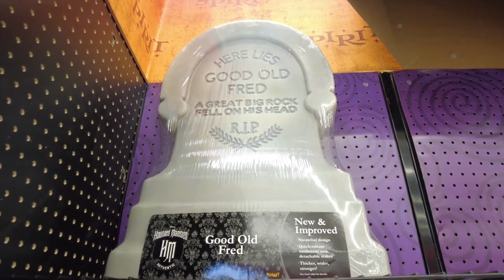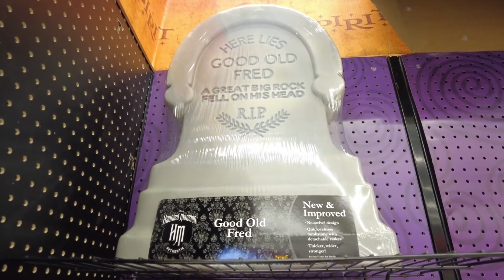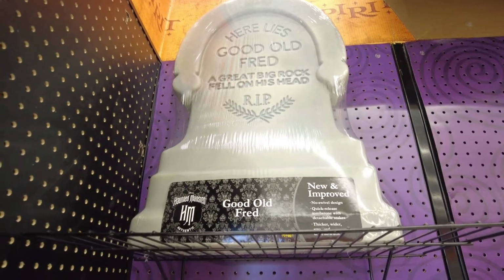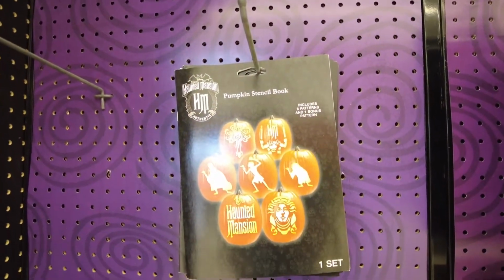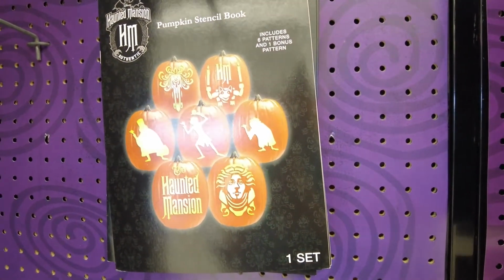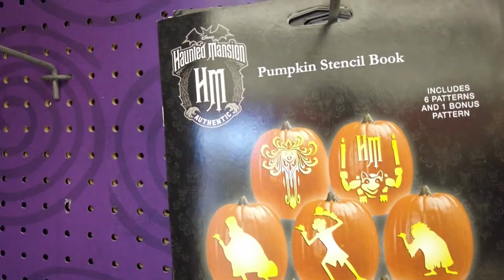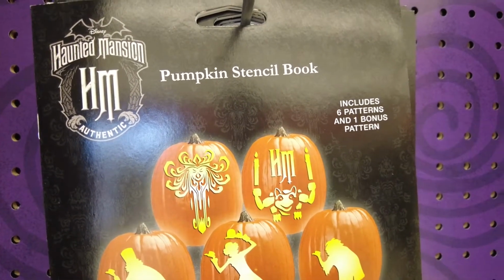An authentic replica of one of the tombstones from the Haunted Mansion. And it says, "Here lies good old Fred. A great big rock fell on his head, R.I.P." And below that, some Haunted Mansion stencils, so you can carve your pumpkins with the Haunted Mansion logo, or Madame Leota, or the ghosts, or even that cool little pattern that lines the wallpaper in the Haunted Mansion.